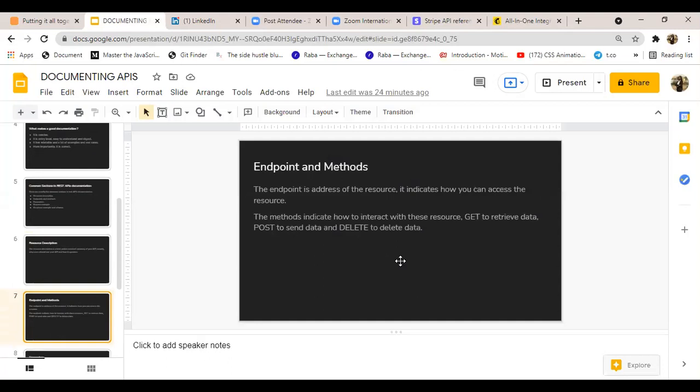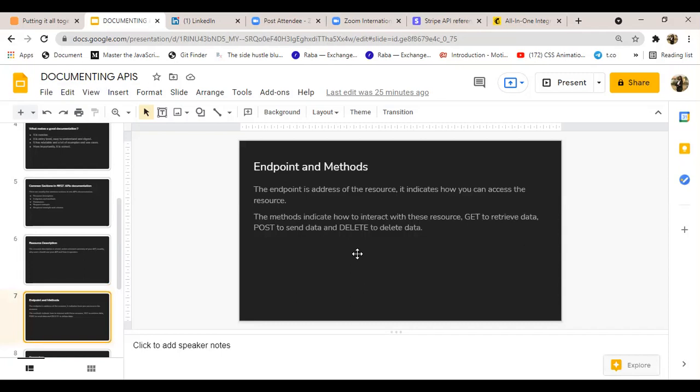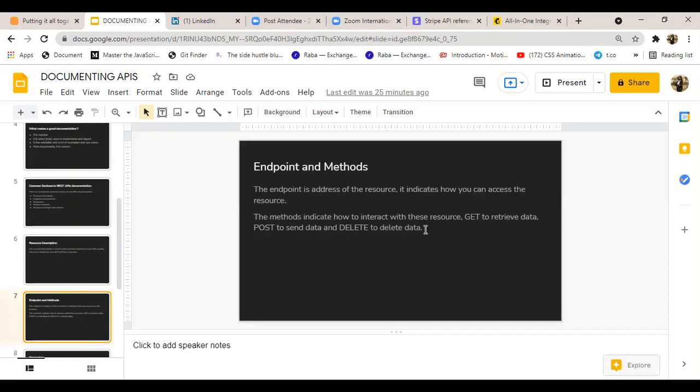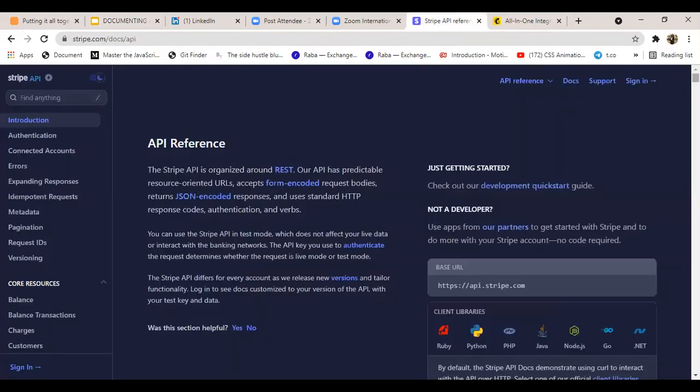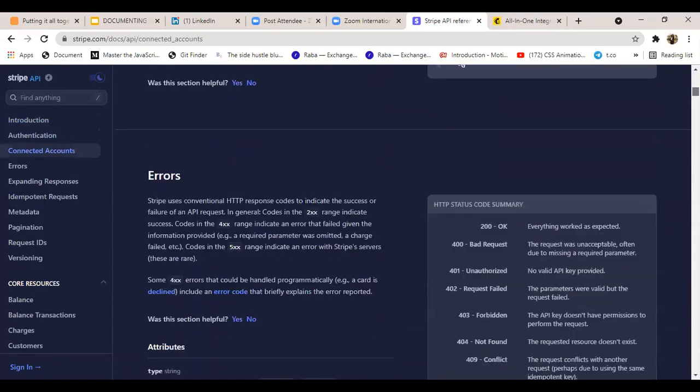Secondly, we have the endpoints and methods. The endpoint is the address of the resource. It indicates how you can access the resource. The methods indicate how to interact with this resource. So basically, we have what we call CRUD API: create, retrieve, update, delete. I should have written this somewhere, but CRUD API. The endpoint is the address of the API. Like now here, this is the base URL, the base endpoint of the Stripe API.